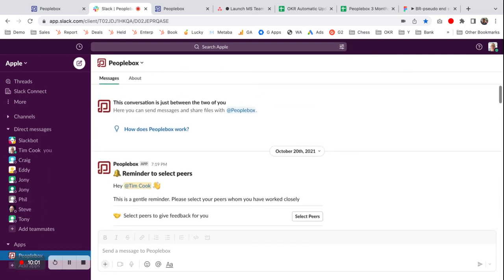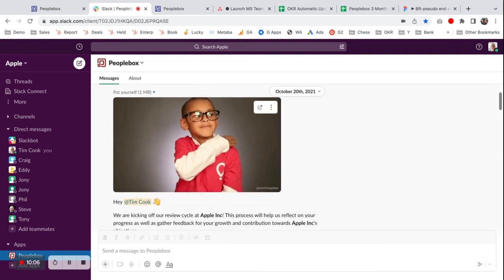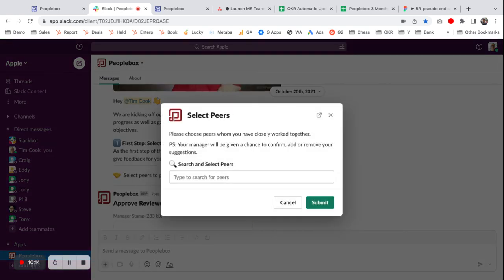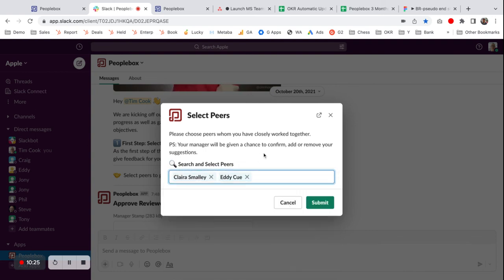So this is how we run the entire performance review in Slack. You kickstart a cycle. Everybody in the company gets a notification, all in Slack, that we are running our review cycle, and you can select your peers. All of these things, from selecting peers to approving to doing manager review or self review, now happen in Slack itself. So I can set my peer reviews and say, these are the people I want to get my 360-degree review.